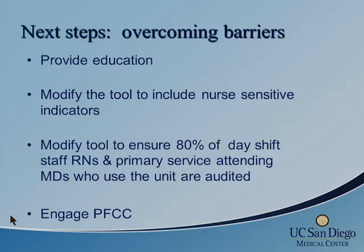Provide education, provide education, provide education. And specifically, peer pressure is more effective than anything else. So I always look for the champions, right? Find the attending champions, find the staff champions.